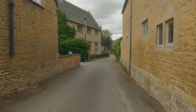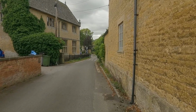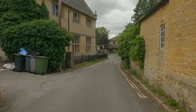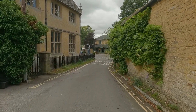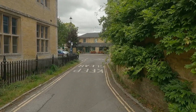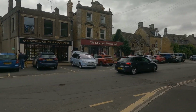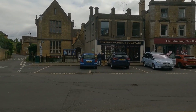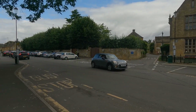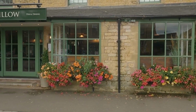The village usually has more visitors than residents during the peak tourist season, as there are some 300,000 visitors arriving each year. This is compared to under 3,500 permanent residents of the village. High street shops in Bourton on the Water. Many of the shops that line the high street date to the 18th and 19th centuries, and most are built of the local golden-coloured Cotswold stone, as it displays a wonderful warm glow in the sunlight.